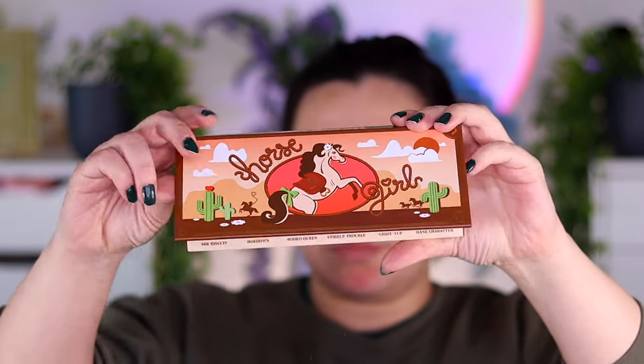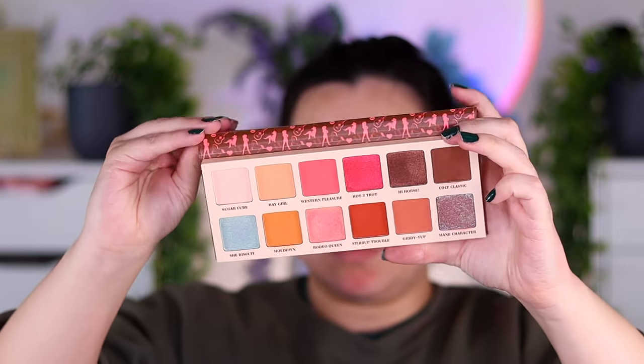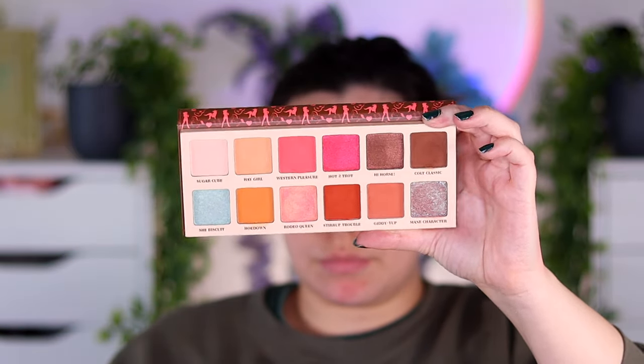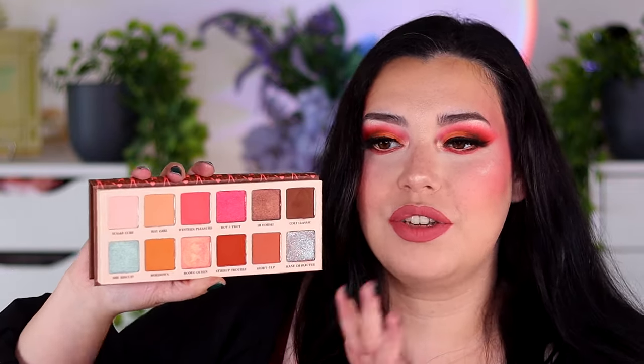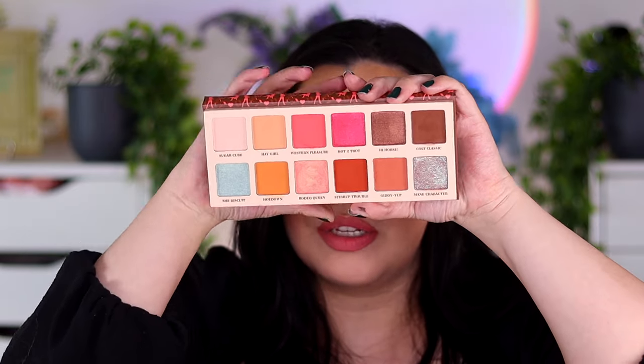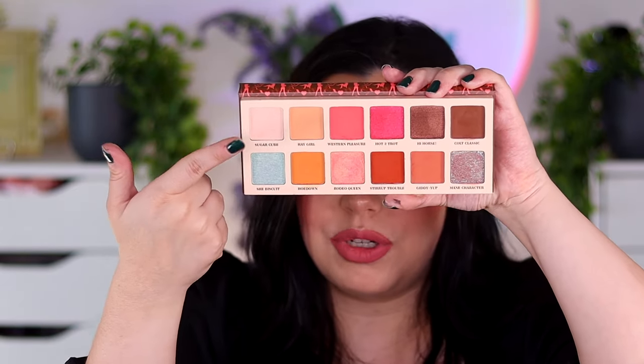And then there is the star of the show, the eyeshadow palette. The eyeshadow palette is going to retail for $48. There are 12 eyeshadows in there. It is a mixture of eyeshadows and pressed pigments, just to let you know. So there is some stainability with these shades, just be mindful of that. But here is what the eyeshadow palette looks like. You do have one glitter matte, which is this lighter shade up here, and then you have five shimmers, and the rest are mattes.